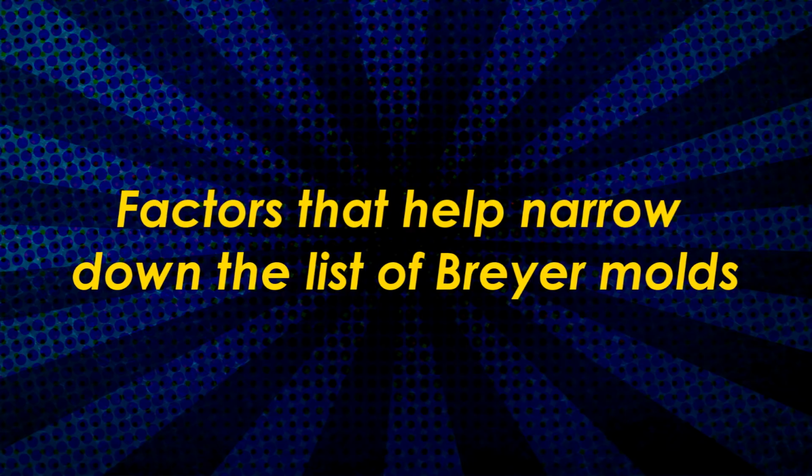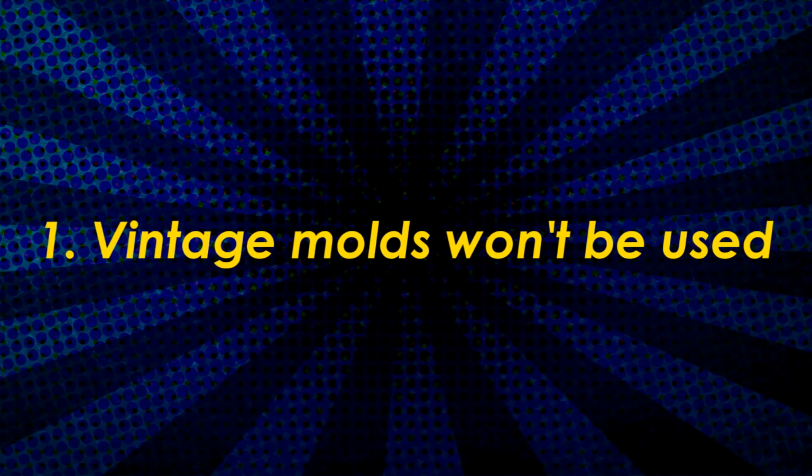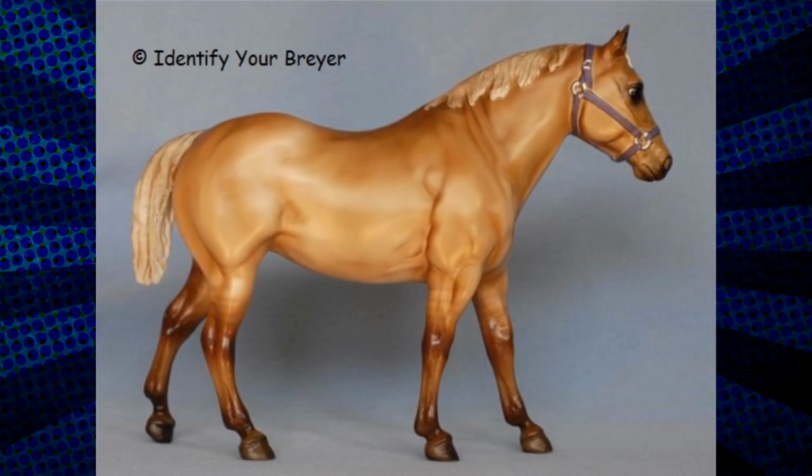Three of those main factors are: 1. Vintage molds will not be used. While the first BreyerFest Gambler's Choice special run was on the old Quarter Horse Gelding mold, all the surprise horse models since then have been on newer and more popular molds.